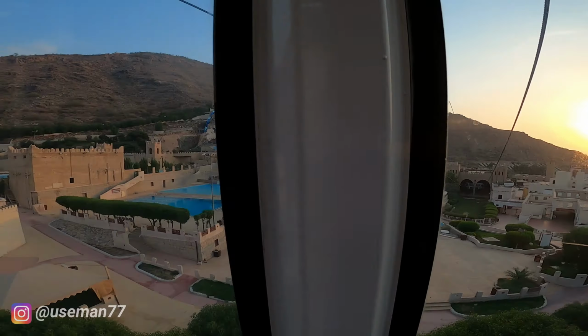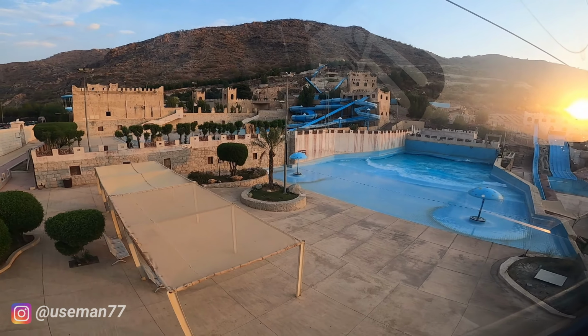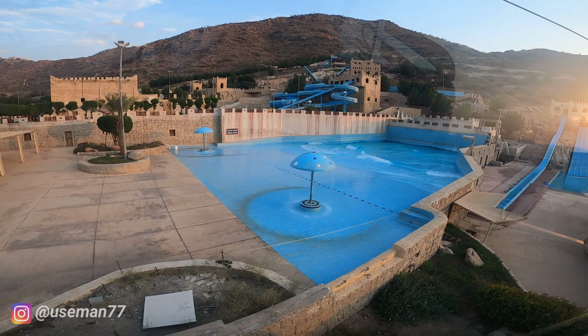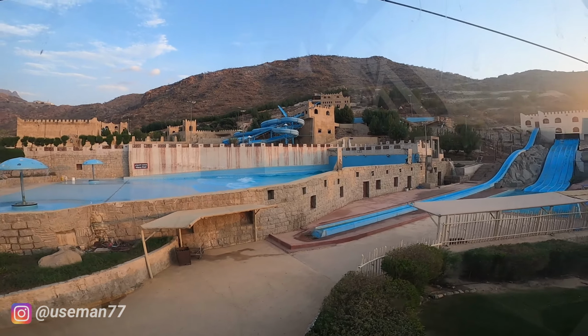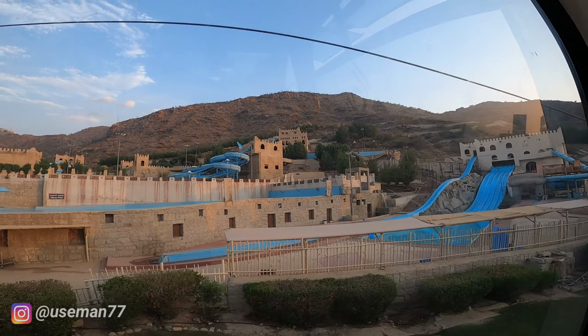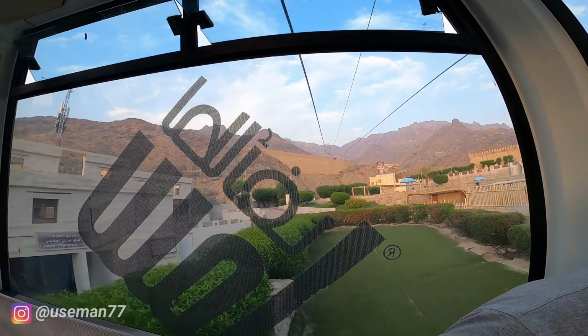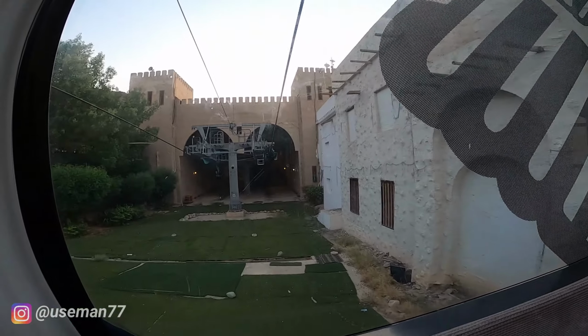Oh, that is open. See, the wave. No, the right. Yeah, this is also nice. You can do this also, the surf board. Here. Yes. We are reaching down.